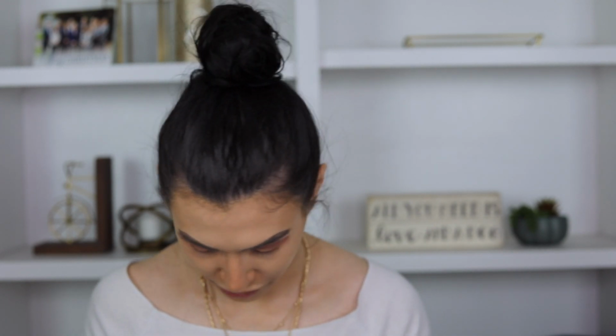So like that, and with a darker shade and a more precise brush, like this one, I'm going to put a darker shade, and this time I'm going to go for a more brownish purple shade. So I think that I'm going to use Peach Pit from the Peach palette, and I'm going to put that underneath my waterline.